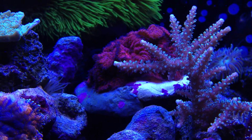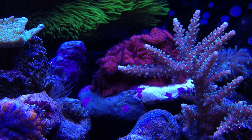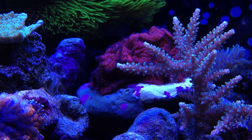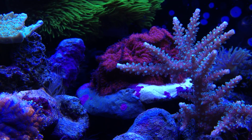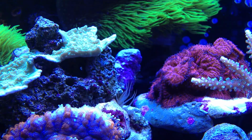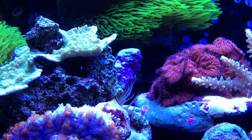The acro up here is doing fantastic. The growth on this thing is just insane, considering I got this little piece of a frag for free from a fellow reefer, and now it's just blowing up. It's looking great. And there's the Blastomussa Wellesii there in the back, and it's looking really good.